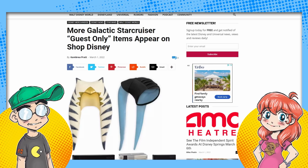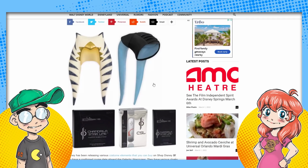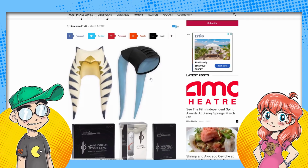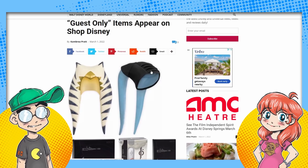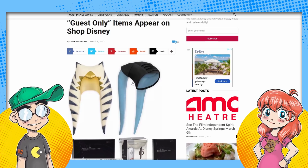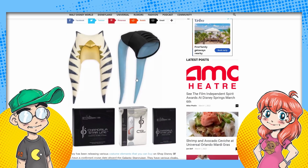But that wasn't the only thing. So they added the different head things you can buy. I want to be Ahsoka Tamo. My gender swap to Ahsoka Tano. Yeah. Those, okay, fine. No big deal. Figured they're out because people were wearing them like crazy in the videos.